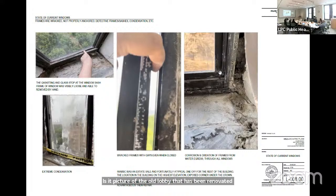We provided just a few images of the current windows to help illustrate the defective conditions we have found. The apartment has been sold in an estate sale, and unfortunately, it looks like the windows have not been maintained as well as other windows throughout the building. The location at the top floor corner facing the park also places these windows in a heightened wind terrain condition and occupies the most exposed position in the building, resulting in more damage than in other locations in the building.